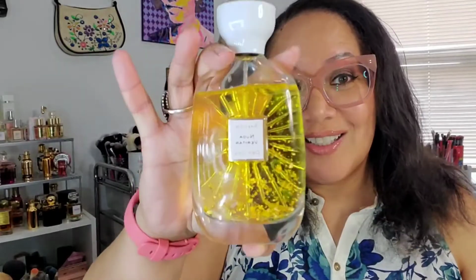Now I'm going to show this one, and this is Nuda. This is Atelier d'Or's Nuda Veritas. Now, I've just talked about it in my blind buys. Right now, it's a mud because it just does not last on my skin, but I'm praying in the heat that it does, because this is such an elegant take on a more summery, lighter floral vibe.